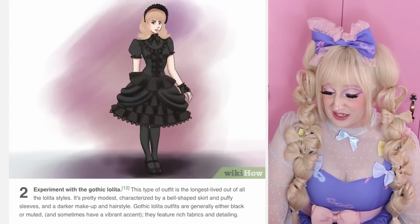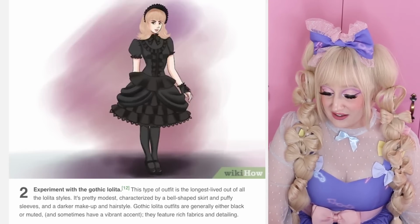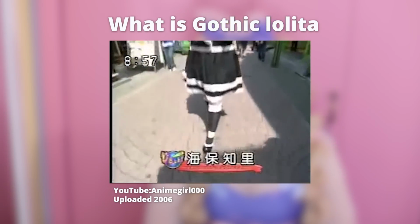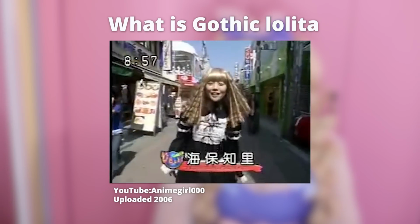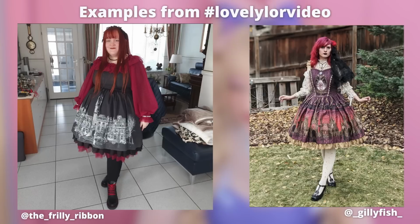Step 2. Experiment with Gothic Lolita. This type of outfit is the longest lived out of all Lolita styles. It's pretty modest, characterized by a bell-shaped skirt and puffy sleeves, and a darker makeup style. Gothic Lolita outfits are either black or muted and sometimes have vibrant accents. They feature rich fabrics and detailing.